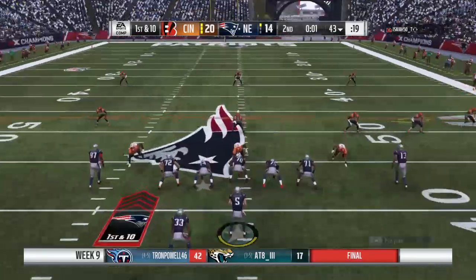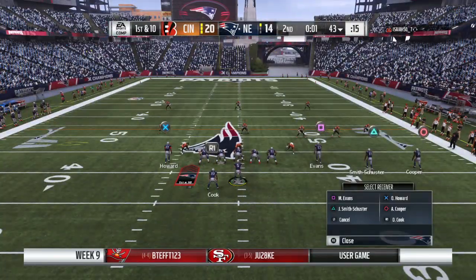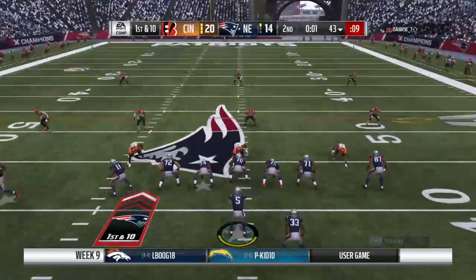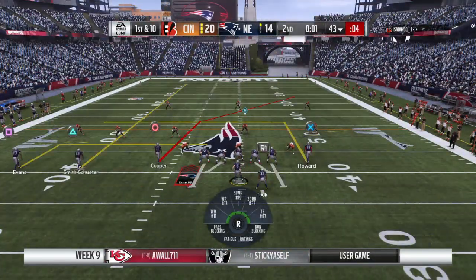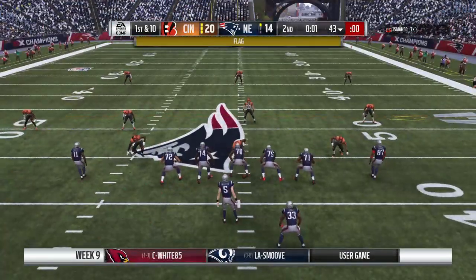Alert, alert. 3 down, 3 down. Check the backer, check the backer. Right here, guys. Mike 51, Mike 51. Gun, gun! Detroit, Detroit!